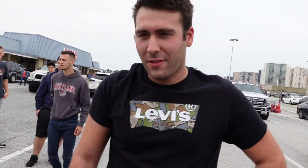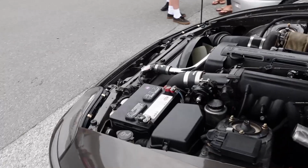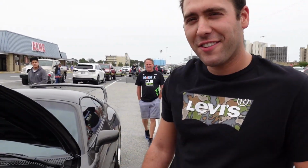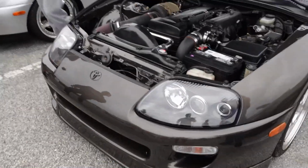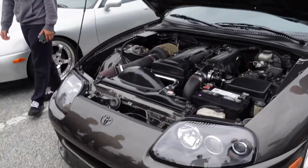Is it straight pipe? Because it sounded pretty loud. It's an HKS resonator. Nice. Let me shut your door here for you. It is a clean car, bro. Very clean. So how long have you owned it? 6 years. 6 years? All right, so you're like me, you've had your car for a while. Yes. That's awesome, man. I love it. You can tell you have a lot of passion behind it. I can see how happy you are. I love the thing. It's gorgeous.